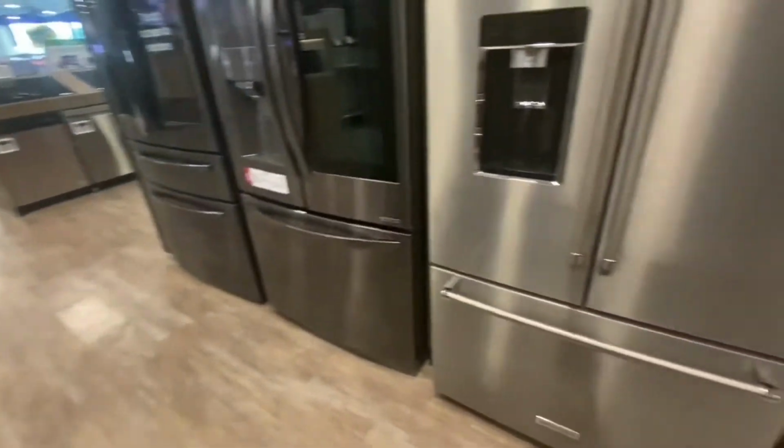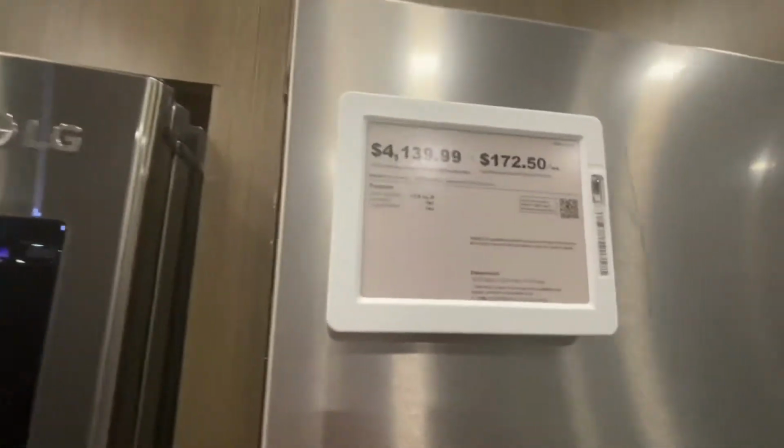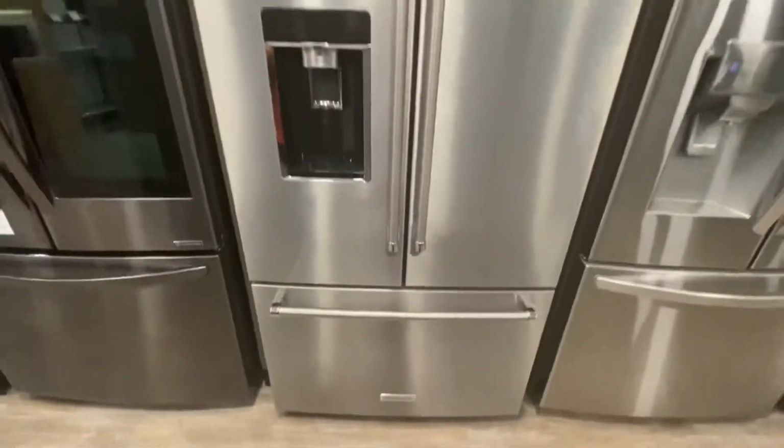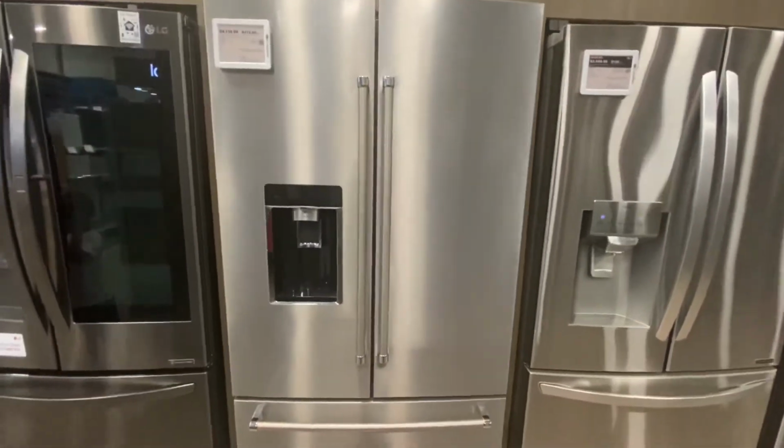Okay. So this is $4,000, guys. Oh my God! For refrigerators? Oh my goodness. Well, let me give you guys a good glance. Okay, that's the $4,139.